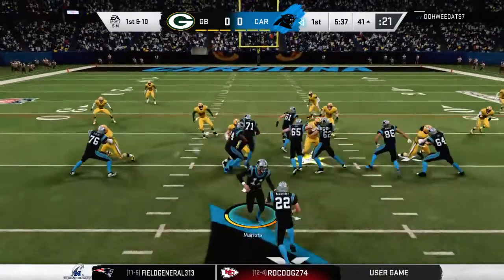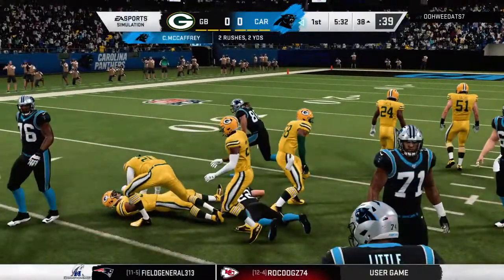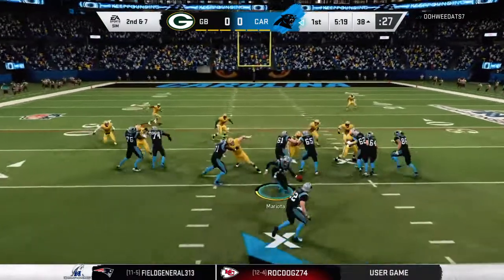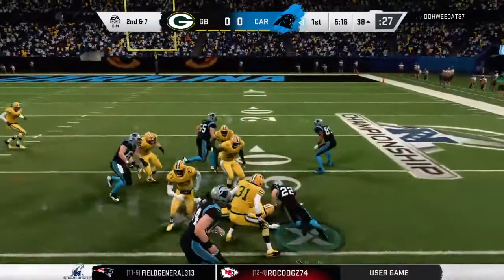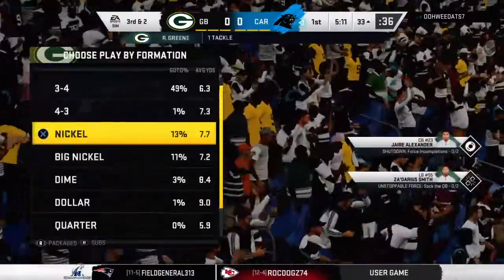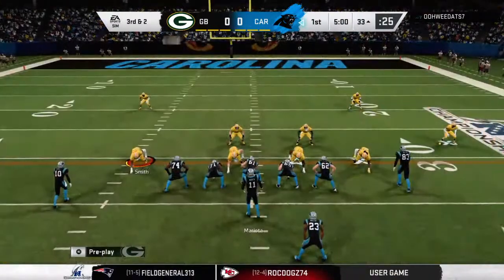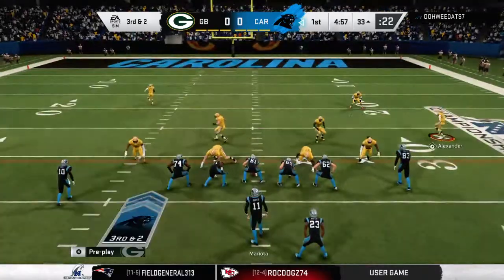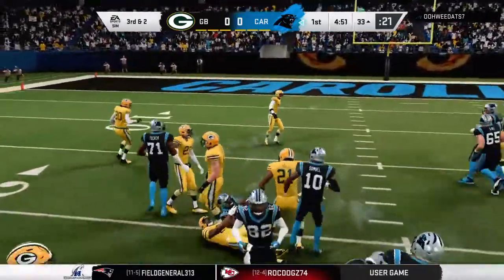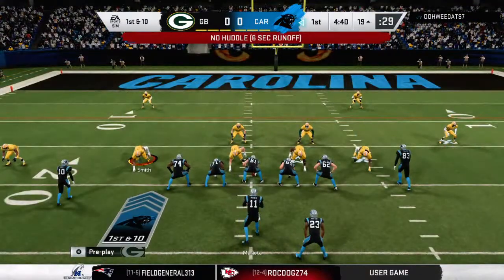Here's 1st and 10 at the 41. Now a run with McCaffrey. And the lane closes up quickly as he'll get about 3 down to the 38. On 2nd down, McCaffrey. And he's got this pretty close to a first down as the tackle is made at the Packers' 33. A quick burst there, and he nicely bit off a pretty decent gain. It looks like the Packers have added an extra DB on 3rd down. This is Mostert. And an alley to run. And inside the 20 before he's brought down. 13 yards, first down, Panthers.